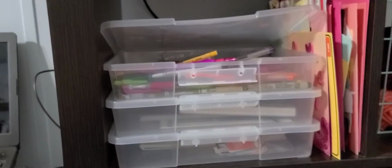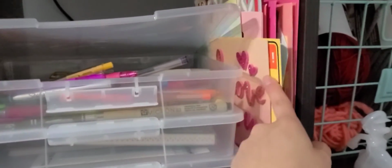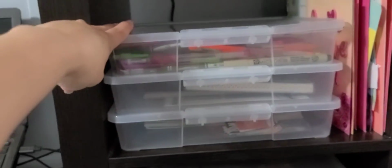Then we're moving on to the left side. Here I got all my cards from mainly Mother's Day, birthdays, and so forth. I need to hang them up on my bulletin board here, my cork board. I just have not done so. So like I said, I'm just sharing this overview of my craft room because this is the cleanest I think it will ever be. These containers I got from the dollar store.